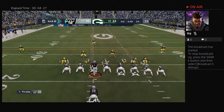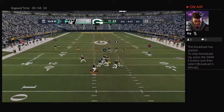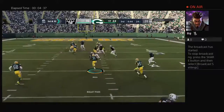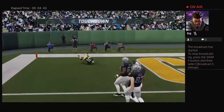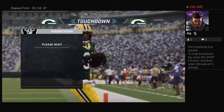The Raider offense set to get this drive started. And last time out, went for it on 4th down, turned it over, gave him great field position, turned into 6 points, so they've got to recover here. Looking for his tight end, Witten, and it's intercepted. Adrian Amos with a pick. And into the end zone, it's a pick 6 and a Packer touchdown.